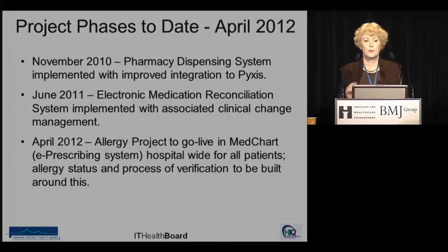In April, right at the moment, we're putting our allergy project in. In New Zealand, we have a unique identifier for all our patients. So we have a national warning system. If we can identify an allergy or an adverse drug event, we can tag it to the individual unique identifier.